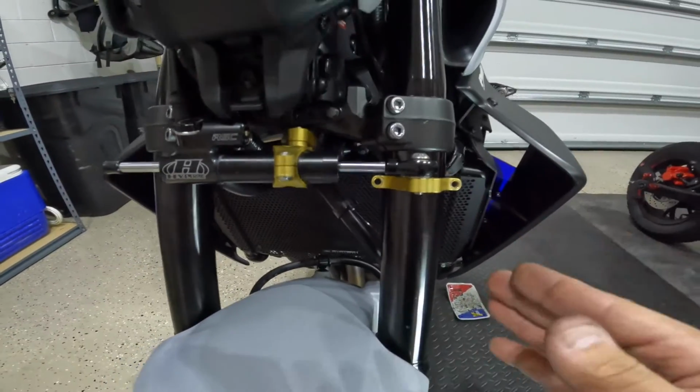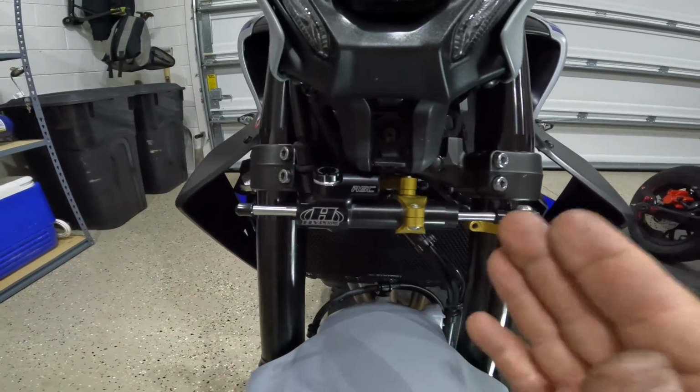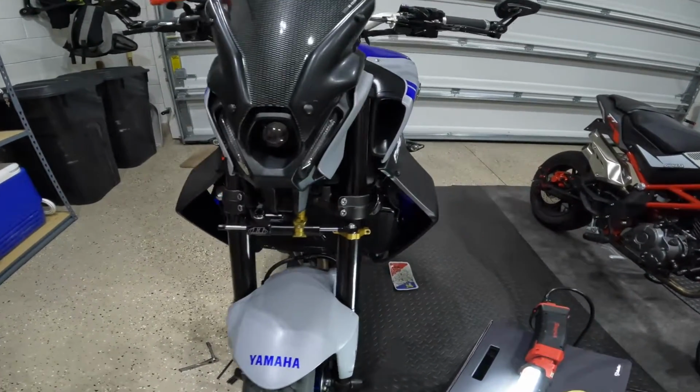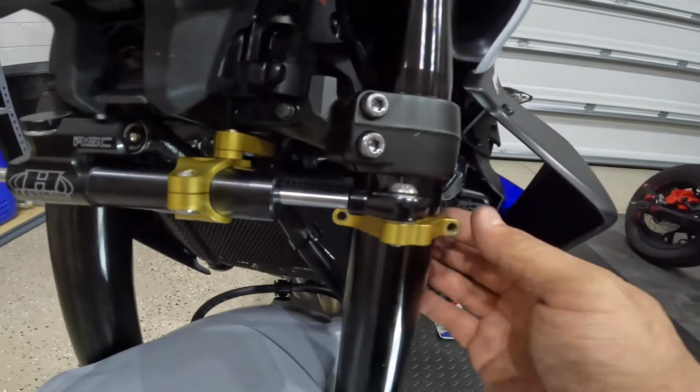Once we have those three tightened up, I went ahead and put this dampener back in its place, have that tightened up. I went ahead and put the bike on a stand and put the steering wheel as straight as possible. Now that we see that the bars and the tire are super straight, now I'm going to proceed to install these two screws here and tighten them up.